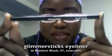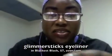I also got the Glimmersticks in Blackest Black. It's a self-sharpening pencil. This one is not waterproof. They do have a waterproof version. And this is the edge. Let's see if I can get it nice and close for you.